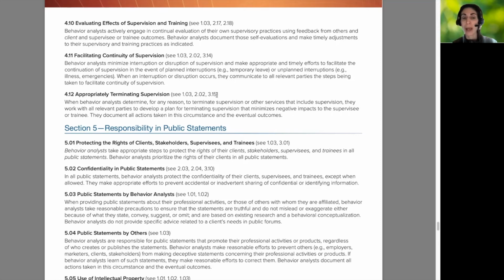Having that clearly documented in the contract ahead of time, and making sure all parties understand that if this condition happens, this is what we'll do, and just having a plan, so that it's really clear what would happen in the event of that supervision relationship. You just need to have some plan, like A, B, or C.